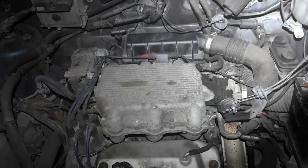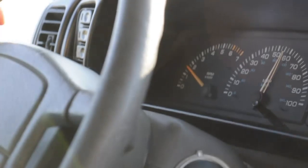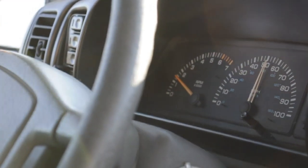This engine also appeared in some of the higher trim LeBarons as well. It's no Honda VTEC, but it handled hard revs better than the Chrysler-designed engines offered in the minivan.